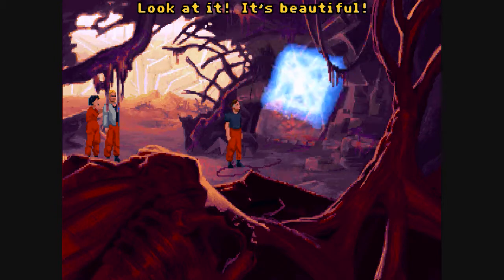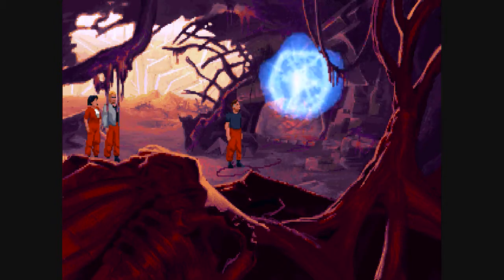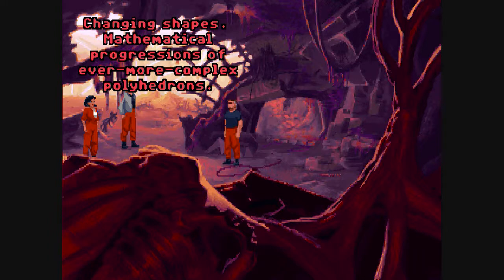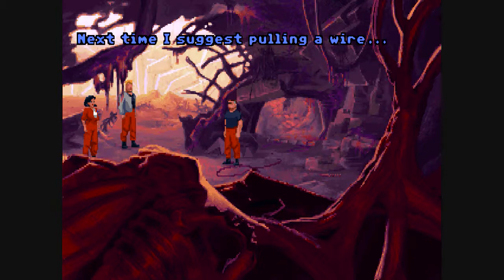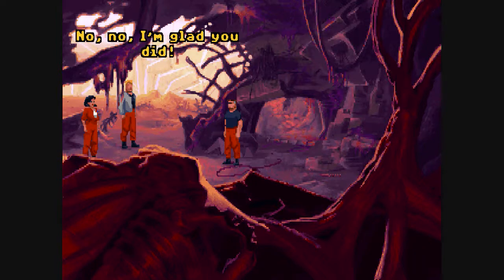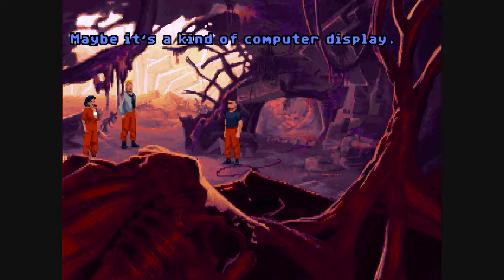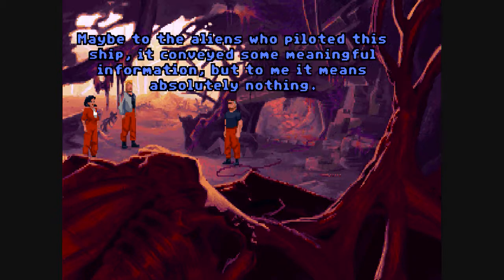Whoa. Look at it. It's beautiful. Changing shapes, mathematical progressions of ever more complex polyhedrons. Next time I suggest pulling a wire. No, I'm glad you did. What could that have been? Not a random electrical discharge. Maybe it's a kind of computer display. Maybe to the aliens who piloted this ship it conveyed some meaningful information. But to me, it means absolutely nothing.